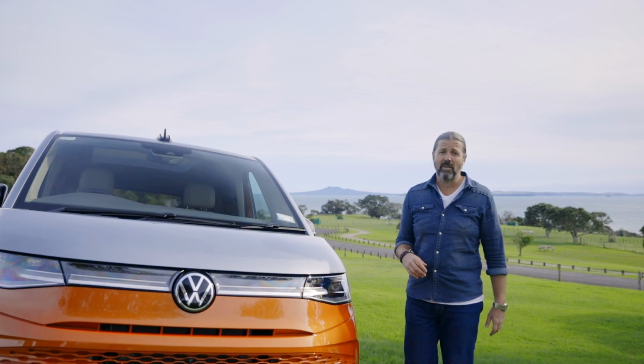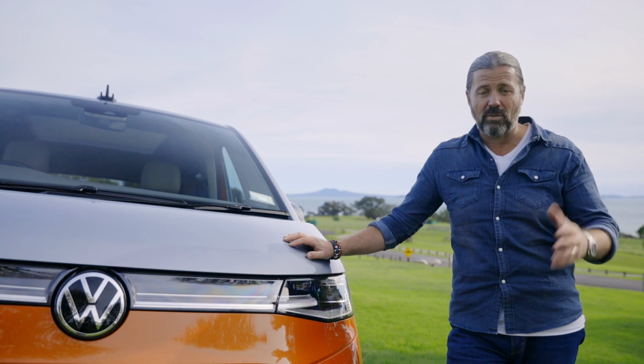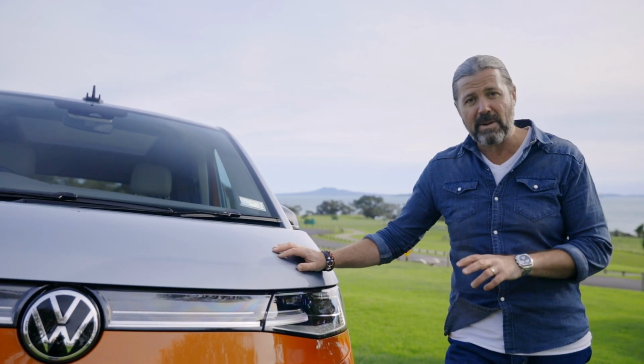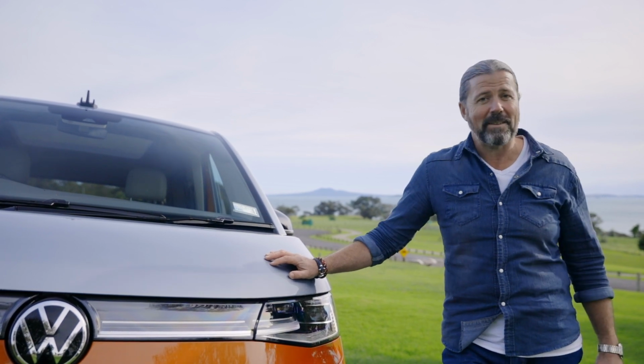There are 2 grades of Volkswagen Multivan on the New Zealand market, starting at $78,800 plus on-road costs. In fact, the entry-level family grade Multivan also qualifies for the Clean Car rebate, adding even more value for money.